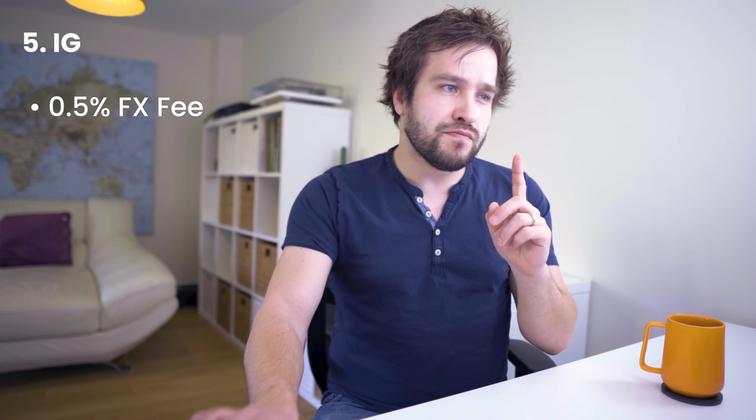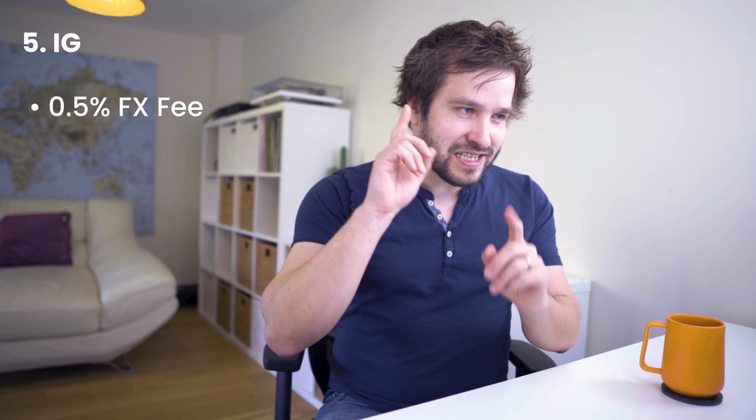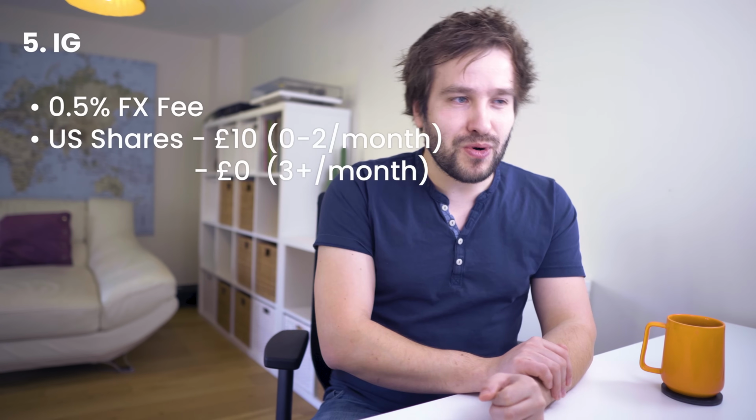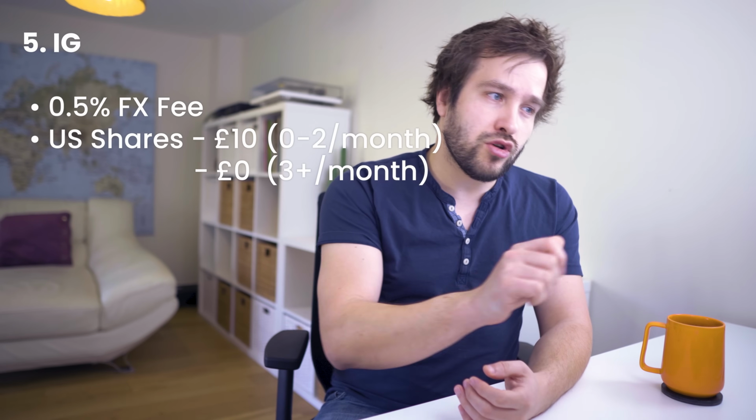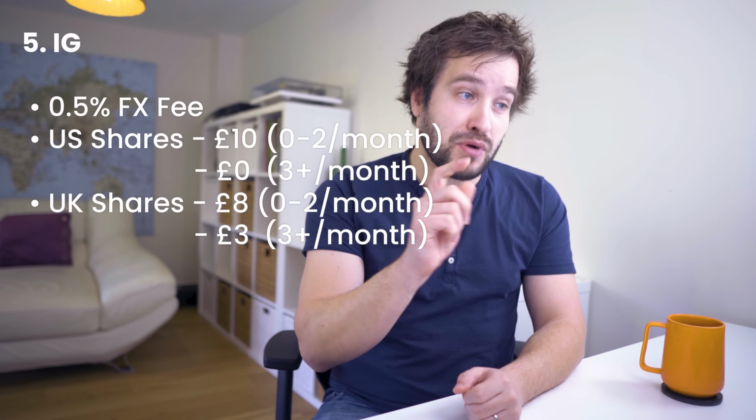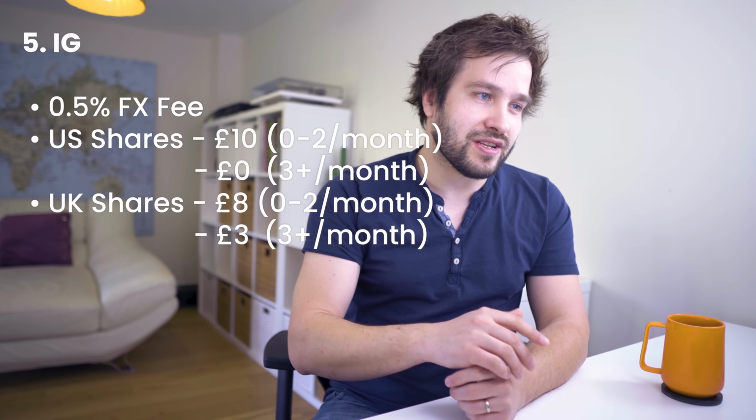Last on my list is IG. They also have a 0.5% foreign exchange fee, but they do allow you to hold money in US dollars in your account, which means it can be a one-off fee like with eToro and Stake. I'm going to come to that in just a second. There's a but. Other fees with IG do depend on your activity. If you make 3 or more trades per month, you will pay nothing to trade US stocks, and you only pay £3 per trade to trade shares on the LSE, the London Stock Exchange.